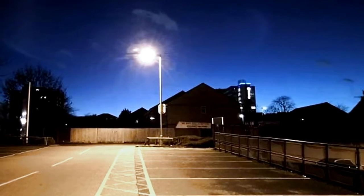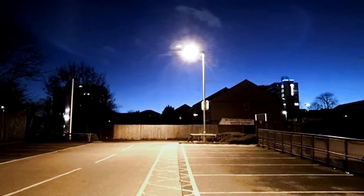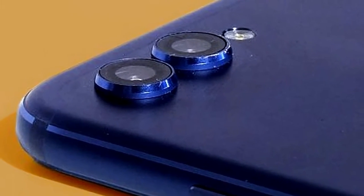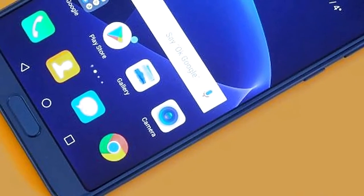On the back of the View 10 sits a bug-eyed pair of camera lenses. One uses a 16MP color sensor, the other a 20MP black and white sensor. FYI, Honor have used a similar setup before, the higher resolution 20MP camera being used to let you zoom at 2x and see more detail than you would from simply cropping into the standard 16MP image.